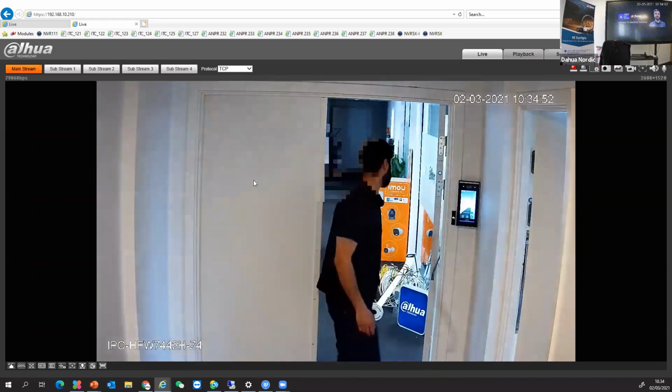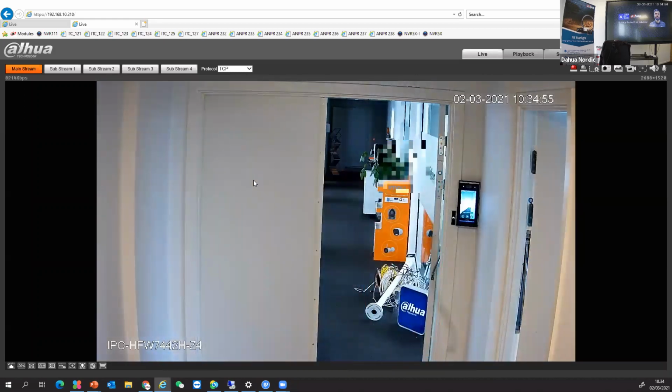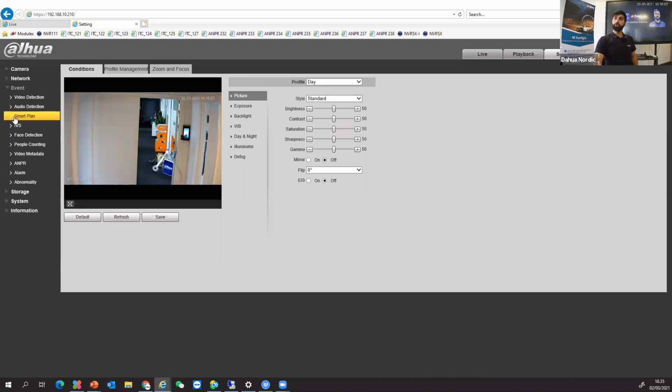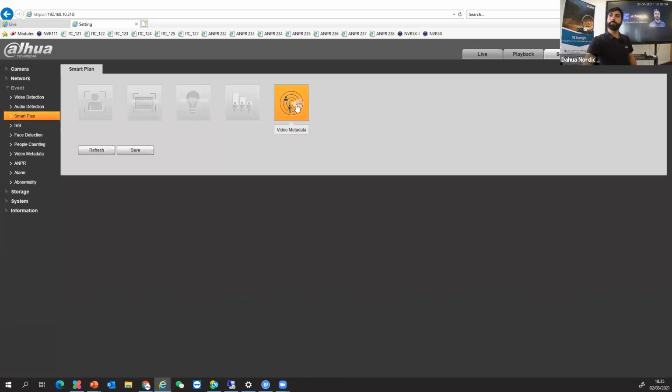All right. So this is how it works. The first thing I need to do to get this working is go to my settings, then go to my events. Once I'm in events, I need to create a smart plan. Whenever I'm doing any type of analytics on the edge, in the camera, I need to enable my smart plan. As you can see, I have my video metadata enabled.